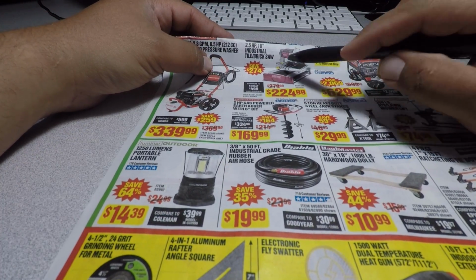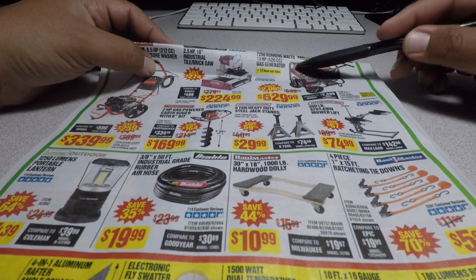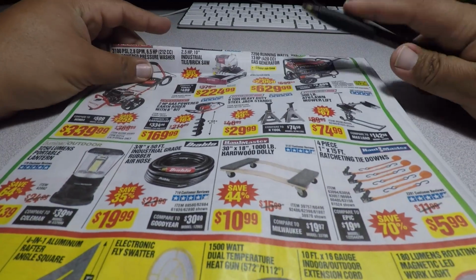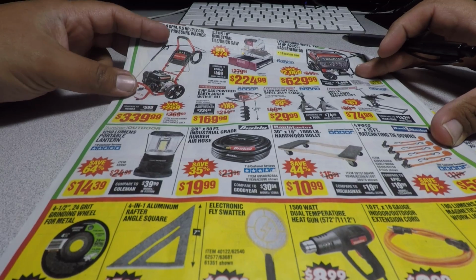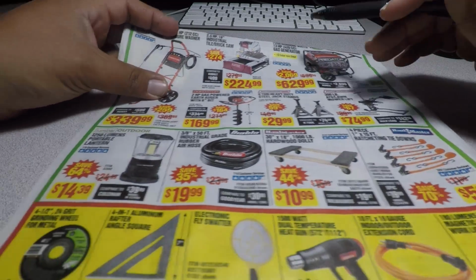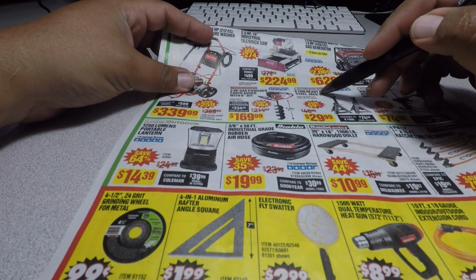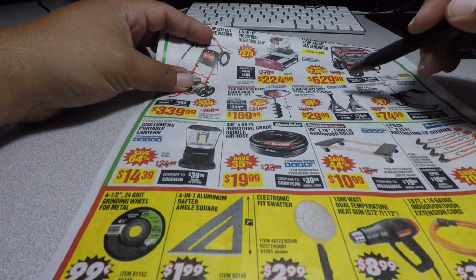$224.99. This is the industrial tile brick saw there. And then you got the generator, 7250 running watts, 9,000 starting. $629. Let's see here. Jack stands. These are the 6-ton. Usually we get the 3-ton for $16, $16.99.